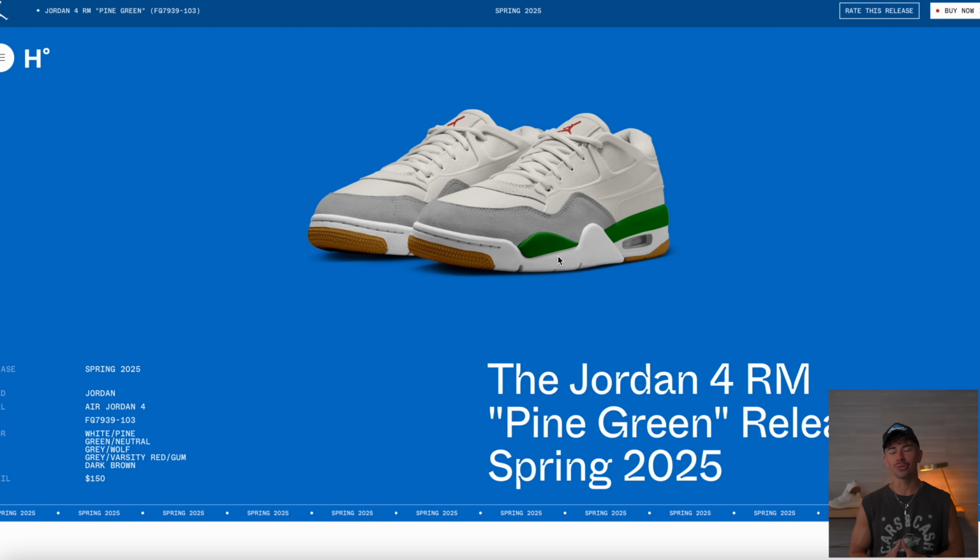I feel like this sneaker model could have been cool, but I do think people are gonna clown on this a little bit. They're gonna look at this and just be like, these are the knockoff Pine Greens.